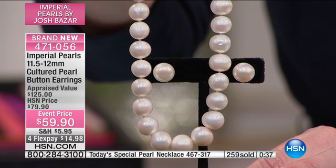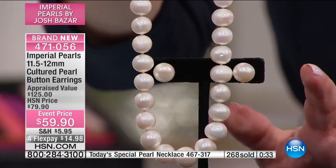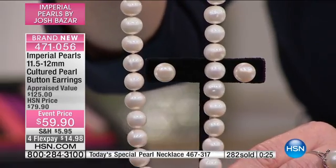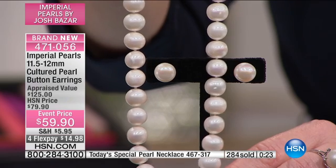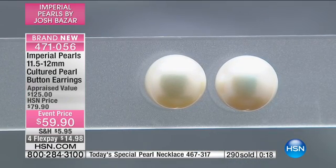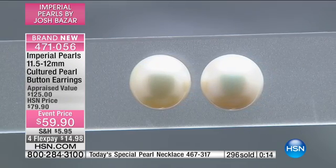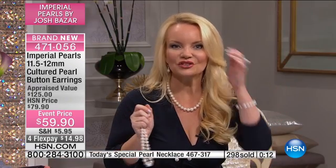And they just blew my mind when I saw them. Okay, let me ask you a question. I think it's kind of obvious, but what about the value for this size? Great. Yeah. I have bought pearls from other shopping channels, and this price is just phenomenal. Oh, well, you know what? I can't wait till you see them in person, because you're going to open the box, Nan, and then you're going to want to call Josh back and tell him how much you love them.